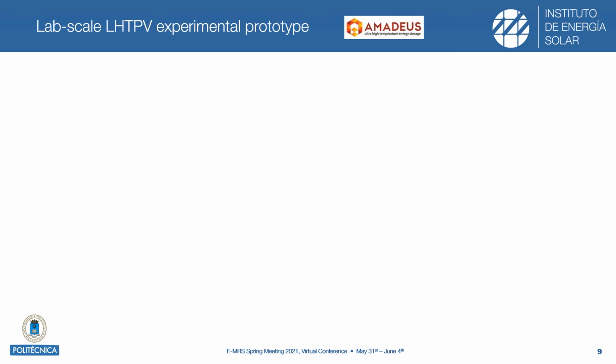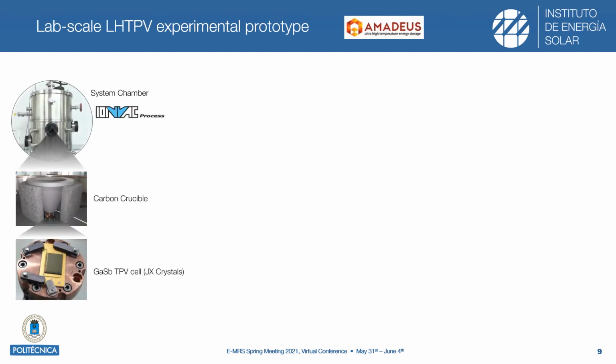Now I'm going to show some experimental efforts to develop a lab-scale prototype that have been conducted in the frame of the European project Amadeus. Here you can see some pictures of the system, including the full chamber that has been manufactured by Ion Vac Process, an Italian company, and enables to create either vacuum or inert atmosphere in the entire system. Here's a detailed picture of the crucible that is made of carbon and is very well isolated from the environment by using carbon-based thermal insulation materials.